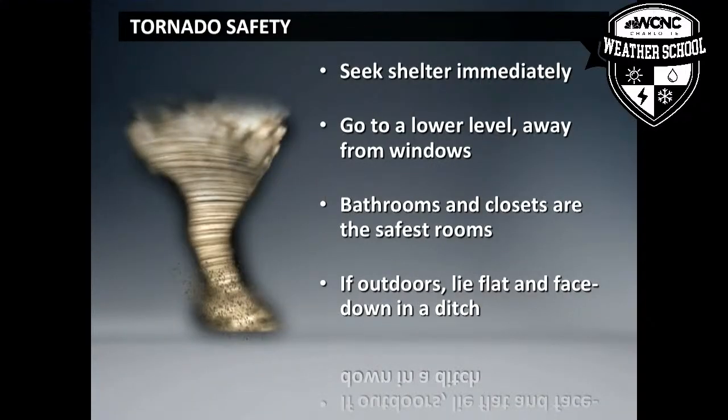So let's talk about tornadoes really quickly, because all of this relates to the weather map, because again, I showed you that cold front, which sometimes can lead to tornadoes forming. So tornado safety, you want to make sure that you seek shelter immediately. All right, we're into the spring season now, and spring can be a pretty active severe weather season. Okay, we're actually in severe weather season now. So you want to seek shelter immediately. Here's what you want to do. You want to go to the lowest level of your home, away from any windows. Okay, so you want to get away from windows, outside walls. The bathrooms and the closets are some of the safest places you can go, as long as they're away from windows and the outside walls.